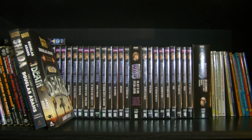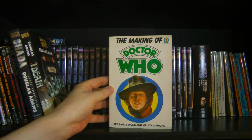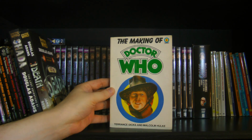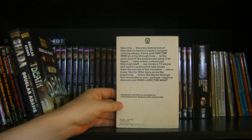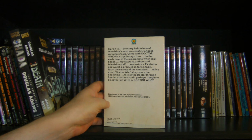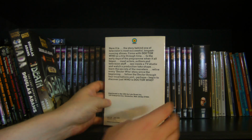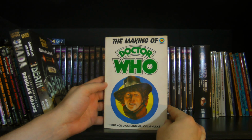And there you go. Oh, actually, one more thing I'll just show you, kind of as a curiosity. Another Target book here. We have The Making of Doctor Who, with, of course, Tom Baker on the cover. Now, this is actually a second edition of this. The first edition was published a few years earlier and was more about the Jon Pertwee era. So I definitely like to get that one as well, just to kind of have as a companion to this one. Especially since they're basically covering two of my favorite doctors from my favorite era of Doctor Who.